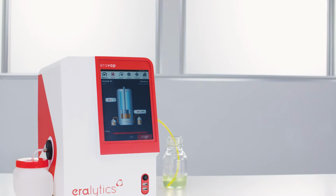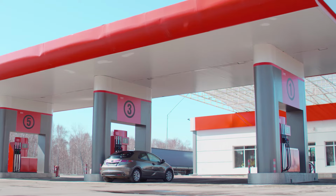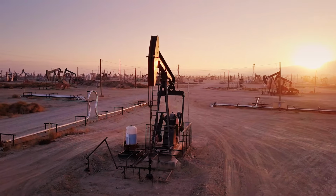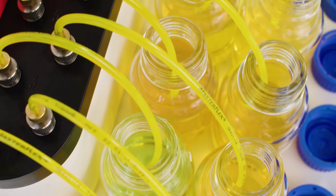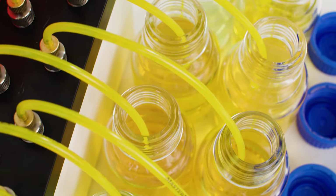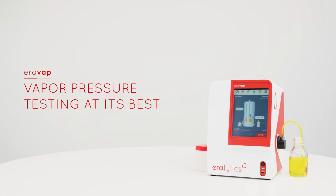It is suitable for diverse sample types such as gasoline, hydrocarbon solvents, LPG, crude oil, jet fuel, and aqueous solutions. All this can be handled by one single portable analyzer. ERAVAP, vapor pressure testing at its best.